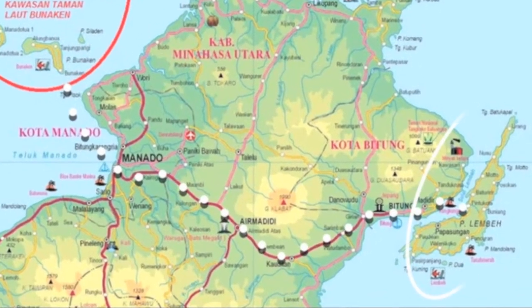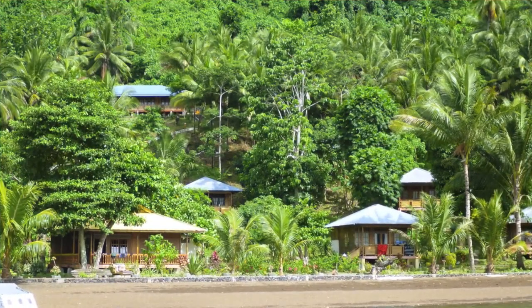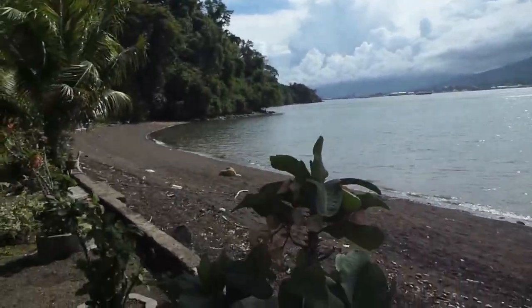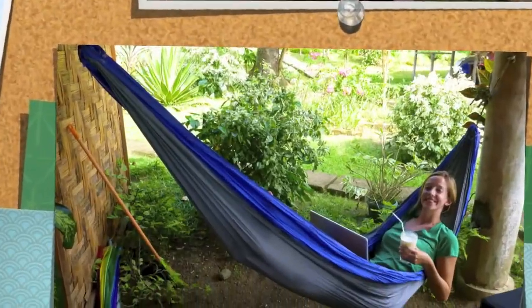Next, we went to Lembeh, which is the eastern part of this map, and it's another island where we did a different kind of diving. This is where we stayed in Lembeh. Notice the black volcanic sand, which plays a major role in why this is a different kind of diving. We lounged around our first afternoon there.